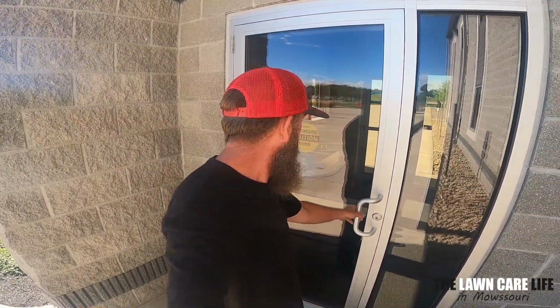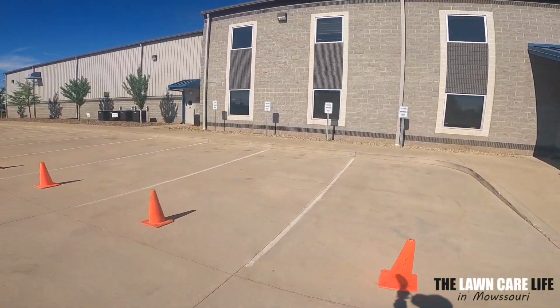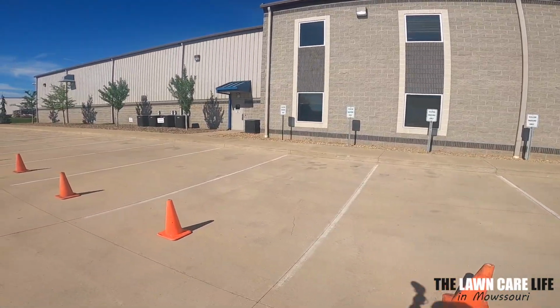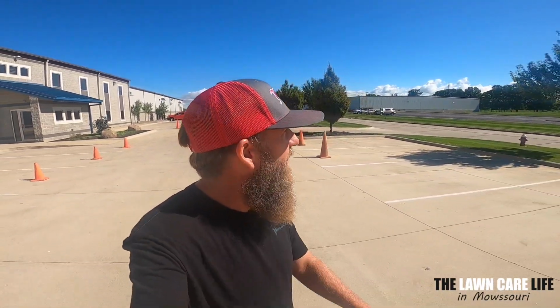What? They locked the door on me. Are you kidding me? They probably saw me walking up here with my camera. It says visitor parking right here, but they've got it blocked off, like they don't want me in here. So I tried, Ventrac. I tried. I guess I'll catch you on the next trip.